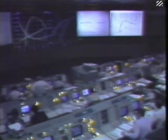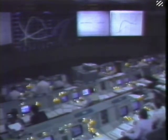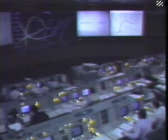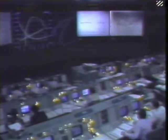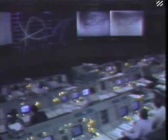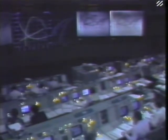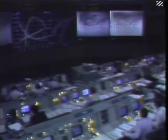55 seconds. Columbia now maneuvering to its OMS 1 burn attitude. Using the 26,000-pound thrust engine, the OMS 1 will be posigrade, moving Columbia forward and higher on her flight path, placing Columbia in orbit. Standing by for ignition, 10 minutes, 22 seconds.